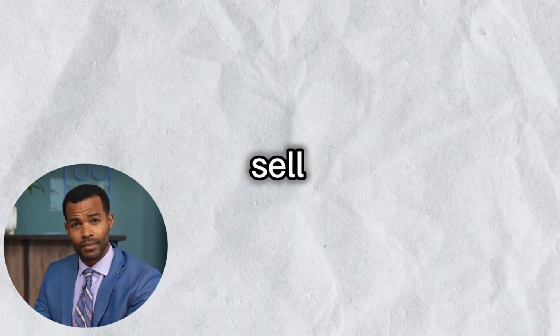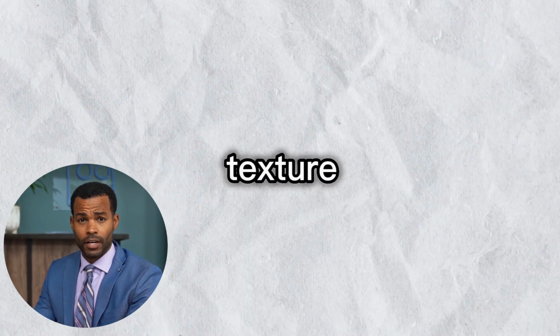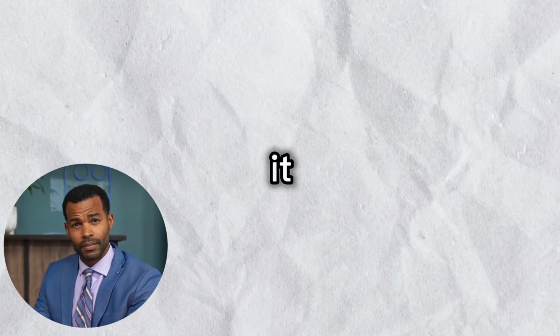Next thing that we can sell is digital paper. I know it sounds unusual. What is digital paper anyway, and why would anyone buy it at all? Well, digital paper refers to a type of digital product that mimics the appearance and texture of traditional paper. It is typically used for creating digital artwork, designs, notes, or documents that have a paper-like feel.